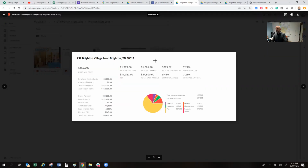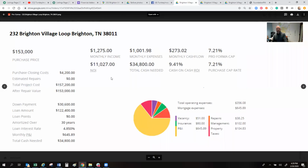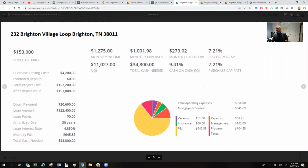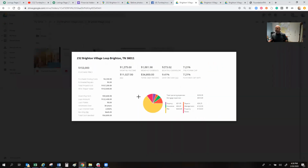So let's look at the pro forma on this little $153,000 house written for $1,250 a month. That's going to give us a net operating income of $11,000 a year. So how did we get there? We took our monthly rent minus all expenses, bottom right-hand corner of every pro forma. You're going to find your expenses, which include a vacancy and repairs.